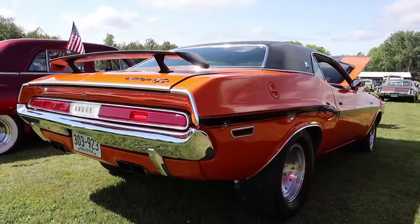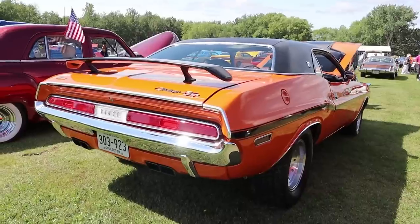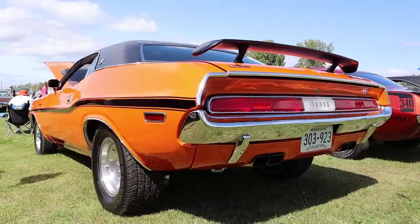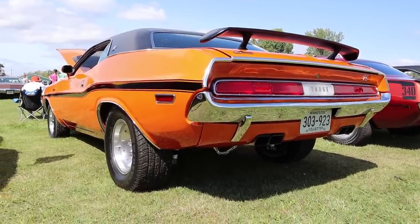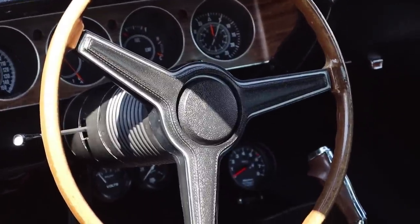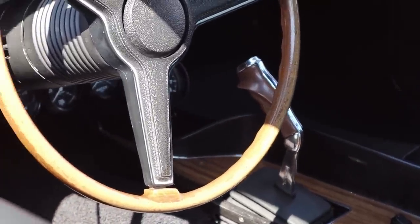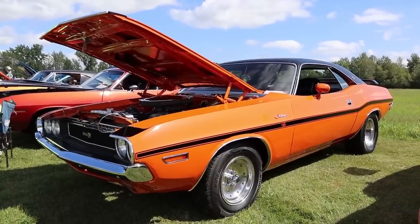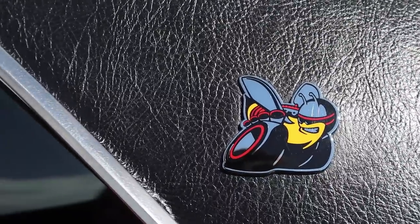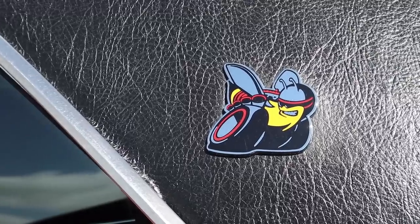Yeah. Nice Challenger right next to it here, too. Good row of Mopars here. Don't go back any further. This is a 1970 Challenger.